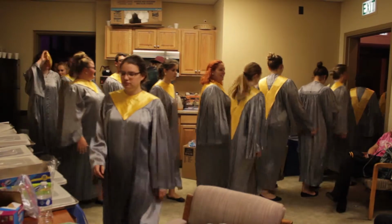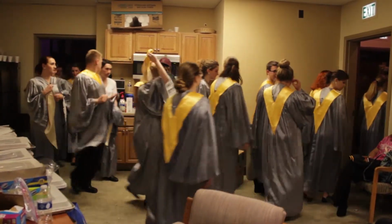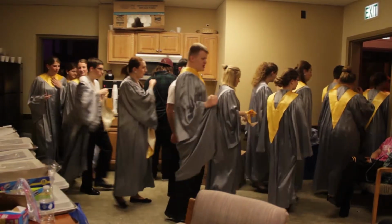As a scheduling and events coordinator for the Christmas show, it is my responsibility to make sure all of the students and staff are fed during that week. So we have pizza, all kinds of different meals. The Outpost Catering brings in a bunch of food for them on the weekends. We buy snacks and fruit and water throughout the week leading up to the Christmas show.